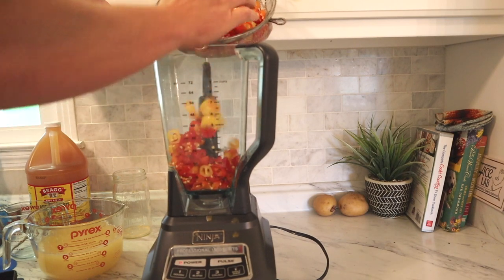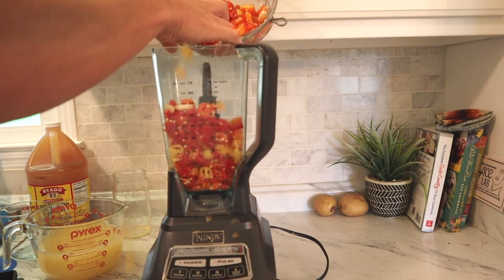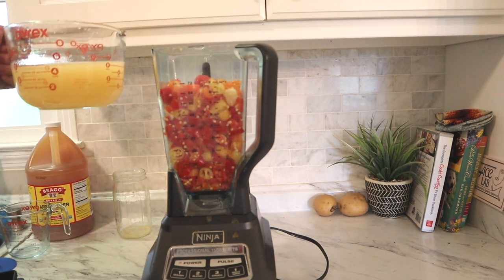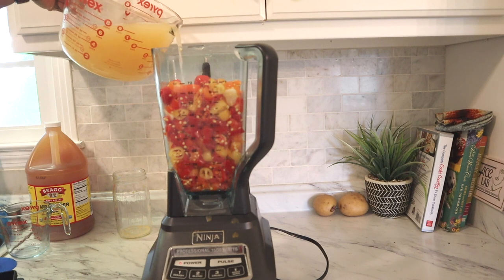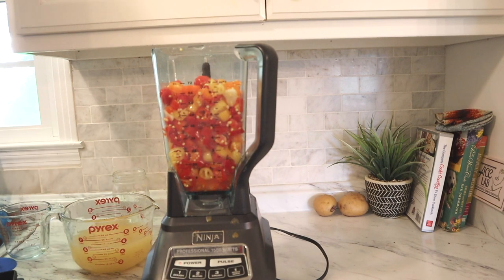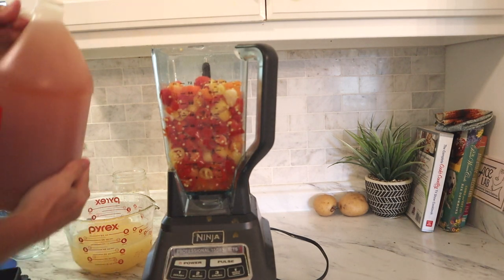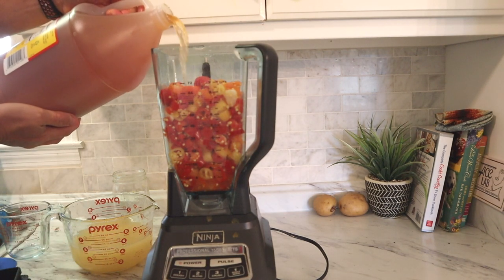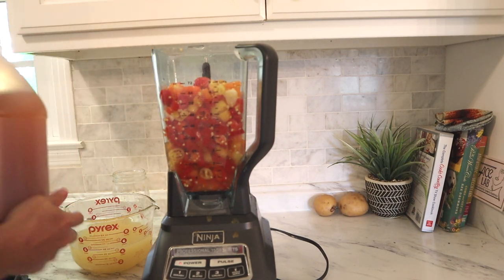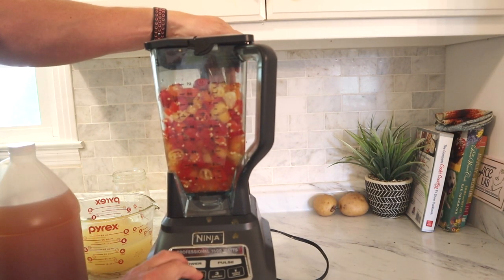Try not to make too big of a mess. Got that garlic in there too, which always gives everything some good flavor. And I know from last time that we're going to at least need some liquid in there to get these things blended up. So I'm going to add a little bit of brine here. And I bought this big thing of apple cider vinegar at Sam's. So we're going to add a good bit of that in there. We'll add a little bit at a time until we get the consistency like we want it, but going with a higher proportion of vinegar as opposed to brine this time. And get that blended. See what it looks like.